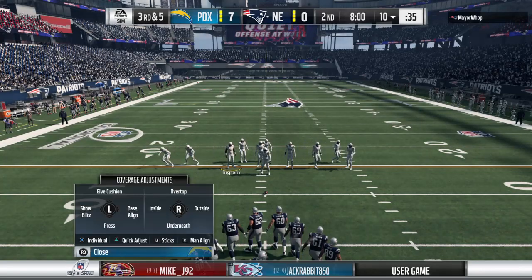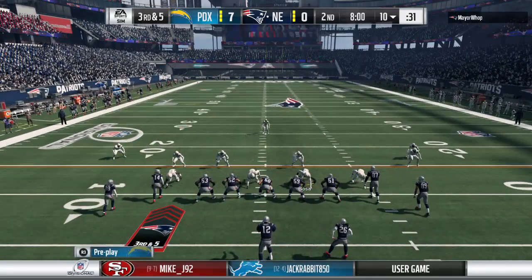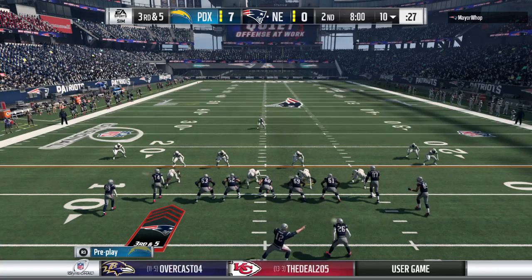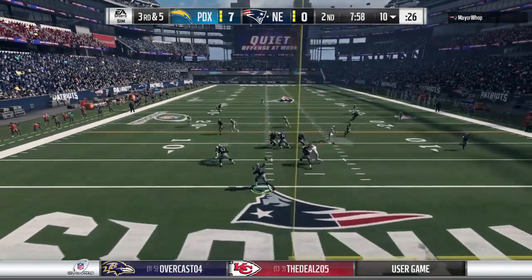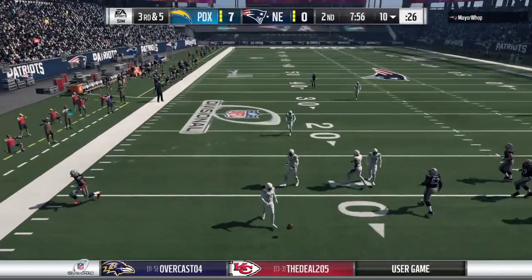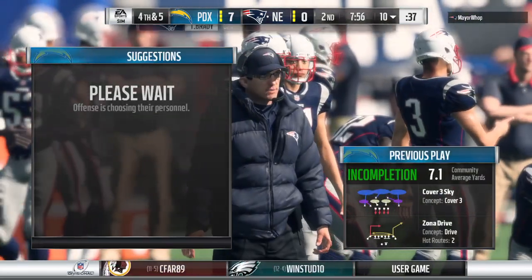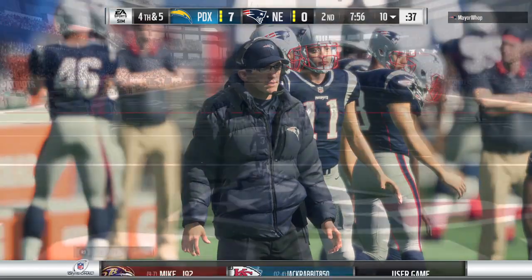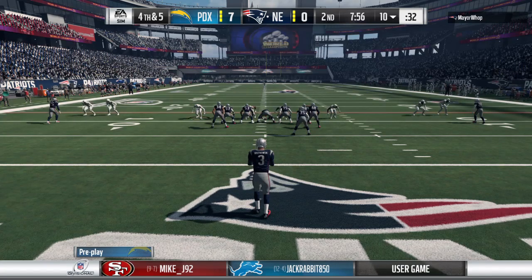An extra defensive back on the field for the Chargers now on 3rd down. From the gun on 3rd down, Brady. And that is incomplete. I tell you, Brandon, this defense is playing with some confidence. Haven't allowed a point yet. Flying to the football. I'm telling you, it's almost 11 to the ball on every snap. Another nice job there to force an incompletion.